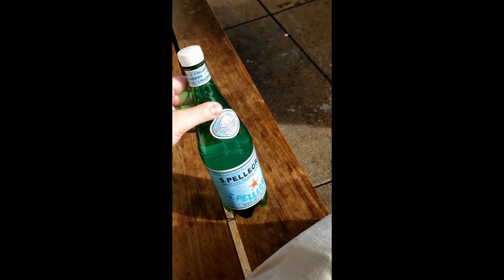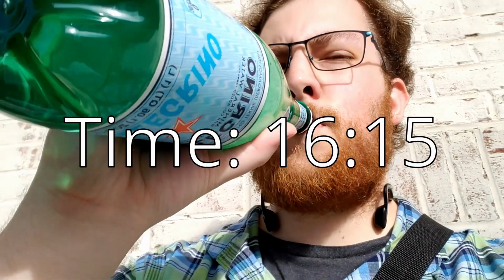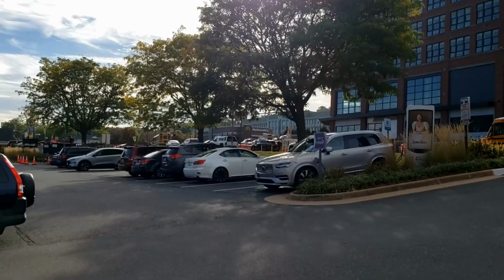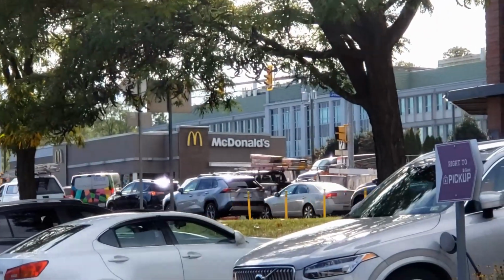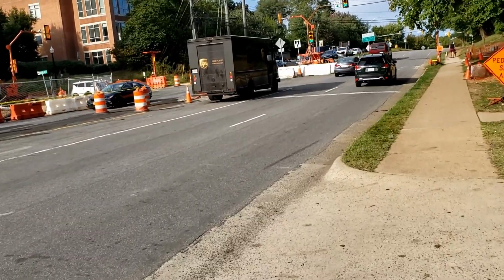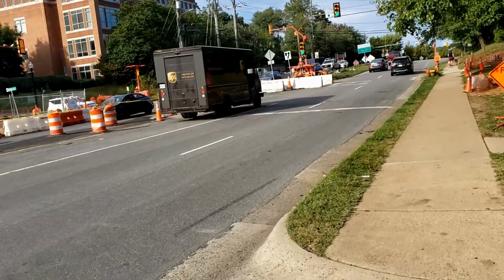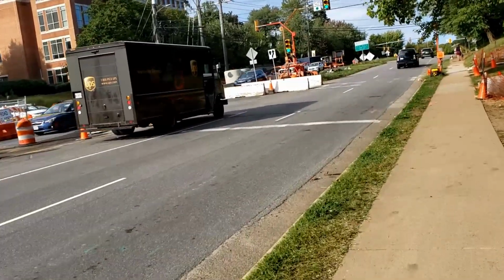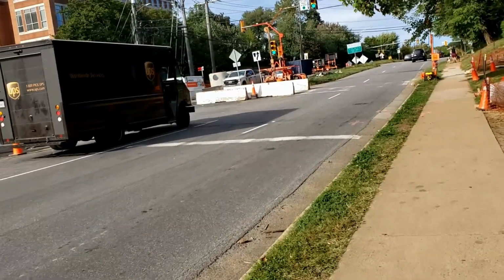And at 4:48, pretty much on the dot, here is the substitute Dr. Pepper. May have been quicker to go to the McDonald's, but it's too late now. I'm not sure what they're doing with this. That's a temporary light. Stuff's heavily under construction. They got concrete barriers up there to protect the crosswalk.